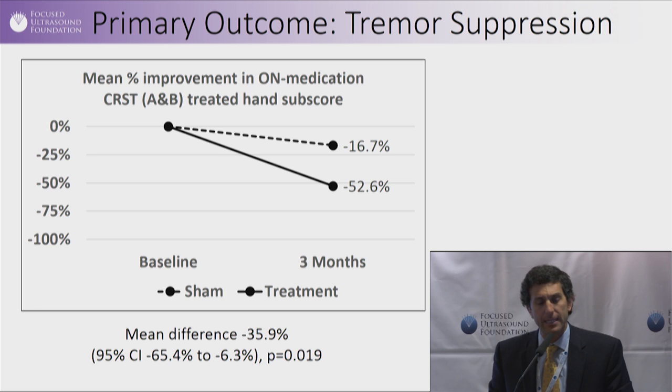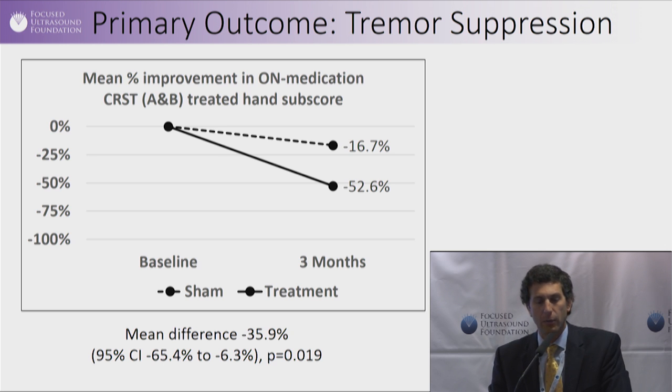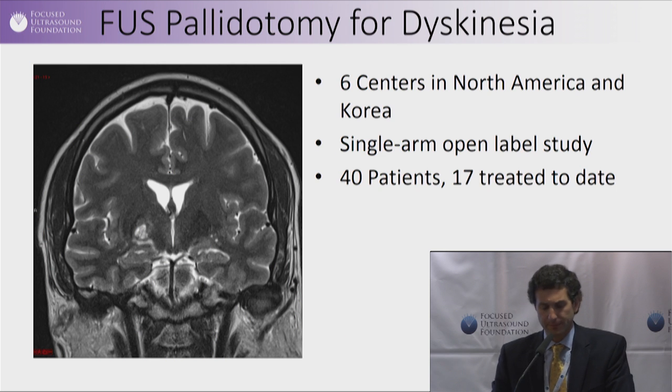And the study design was very similar to the essential tremor in that it was a randomized controlled trial. Patients were carefully monitored and assessed by videotape ratings from doctors who were not involved in the procedures. And this trial also showed a very clear benefit from focused ultrasound when compared to the control group, or those that had a sham procedure. And so that, I think, gives us a lot more enthusiasm to continue this line of investigation in Parkinson's disease.